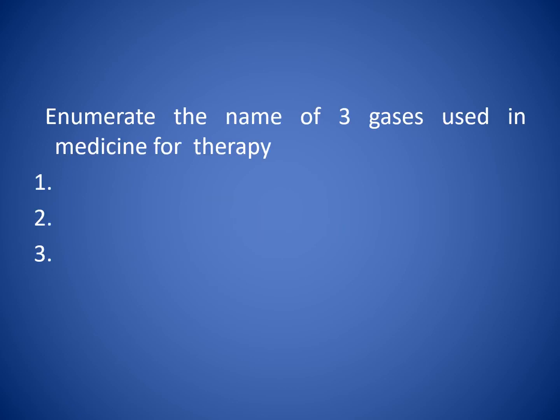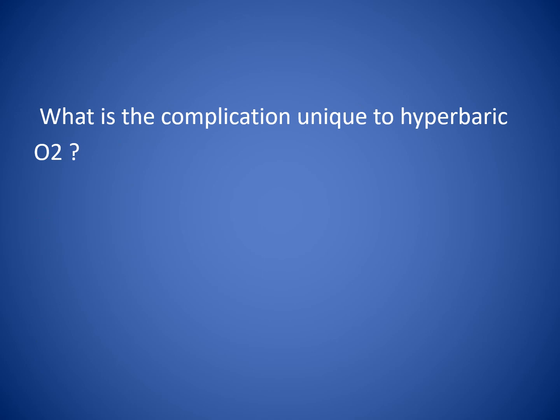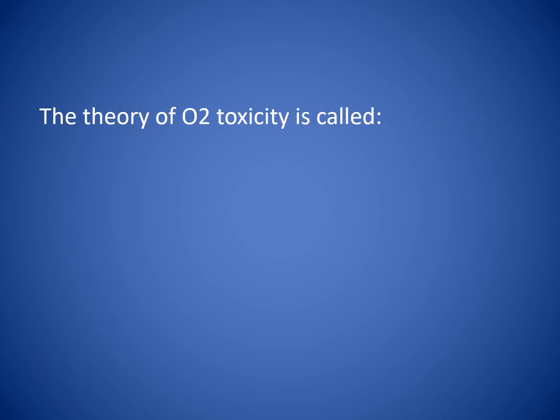Now we have some questions just for refreshment. Some of the complications of the therapy at ambient pressure. What is the complication unique to hyperbaric oxygen? Of course, the CNS complication. What is the name of the oxygen toxicity theory? It's called free radical oxygen theory.